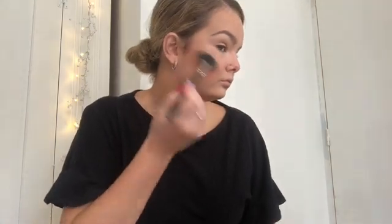So after this, I move on to highlight. For highlight today, I'm using the MAC Soft and Gentle Highlighter. I like this highlighter because it gives you a glow rather than being really chunky and glittery. It gives you a sheen on the cheek. I tend to put my highlighter on the tops of my cheekbones, my nose, my cupid's bow, underneath my eyebrow, and sometimes a little bit above my eyebrow.